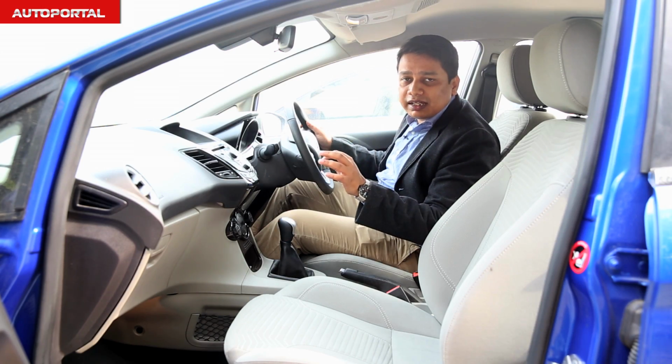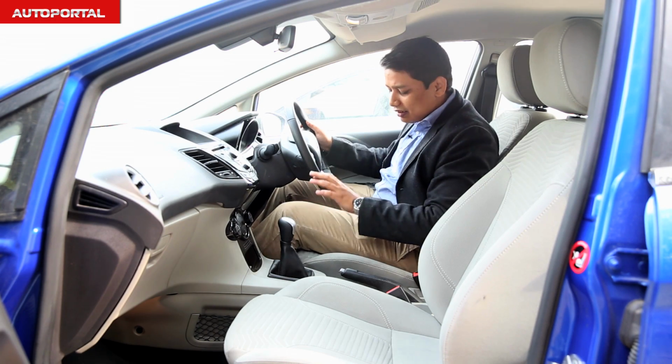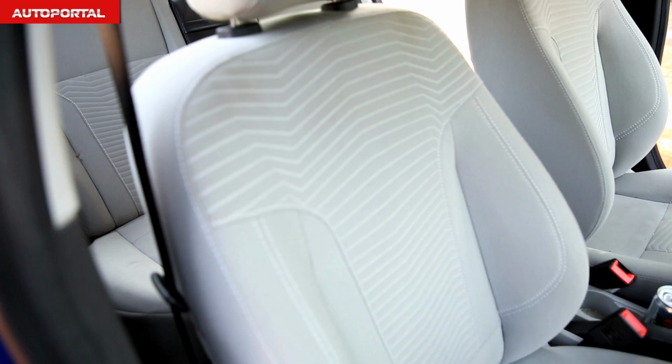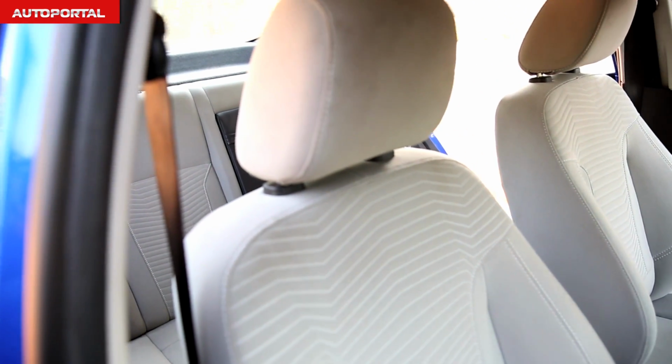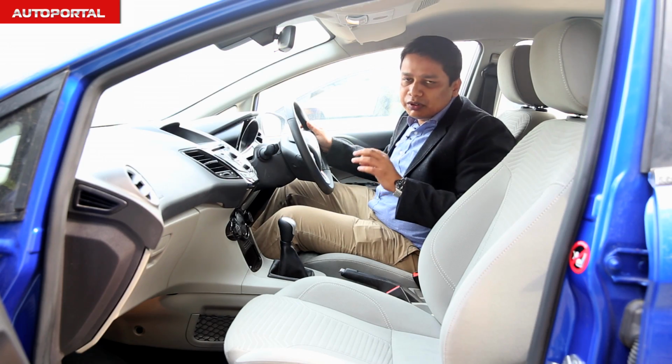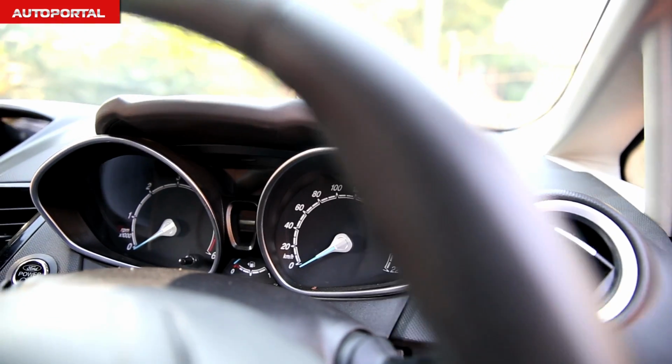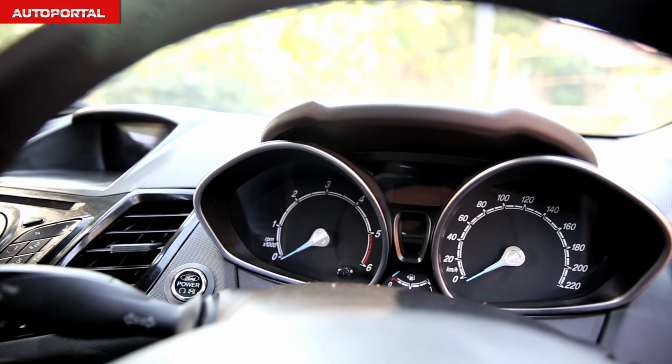Another plus point inside the Fiesta's front seats is the fact that the seats themselves are very comfortable, and these contours at the end really do hold you in and bolster you quite well, and that really means that when you are pushing this car into that corner, this seat will hold you in position. So great car if you are an enthusiast driver in the front seats.